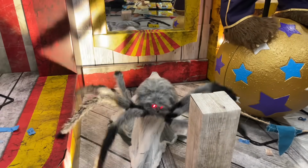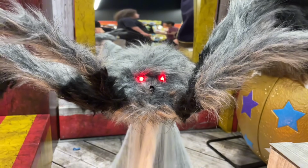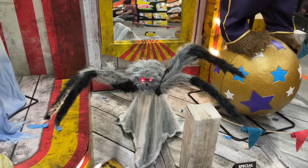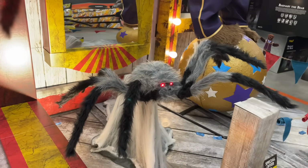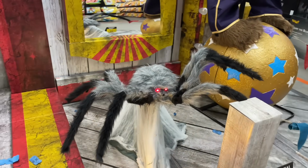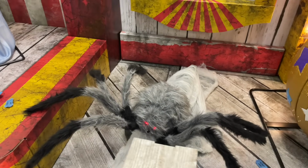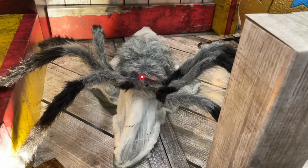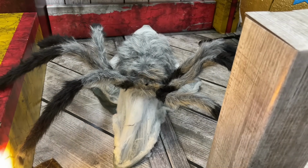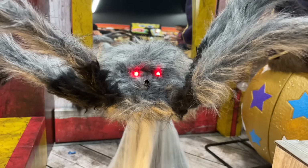Can't forget this guy. Here we have Gray Jumping Spider, and what do you want me to say? It is a jumping spider, something we've seen for the past almost 15 years, I want to say. Just gray now. I feel like we've had something similar with the UV jumping spider, which I would have preferred to see brought back, but whatever. A gray jumping spider. It's a fine color variant, I guess. I think I prefer the brown and black one over this, but it's still cool.